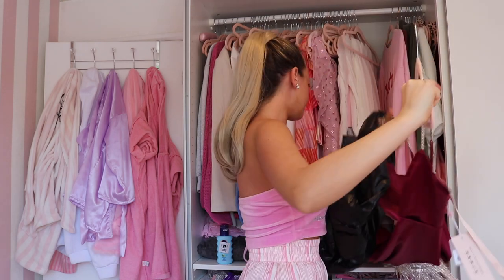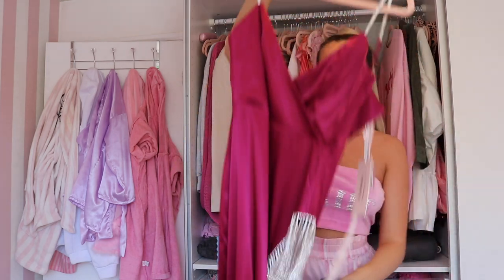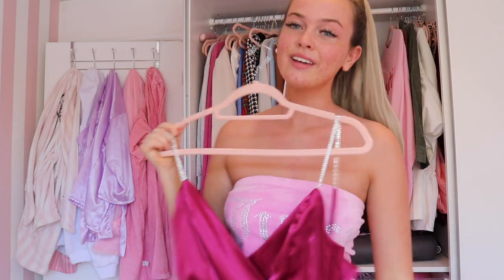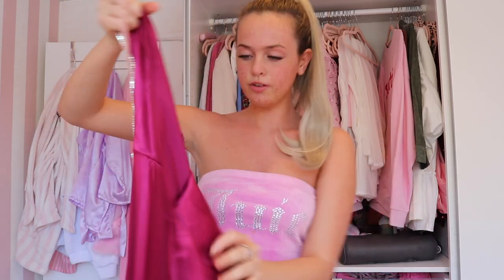Oh, this dress, okay, this was also gonna be my 2-year anniversary dress, but now obviously, oh, I really wanna keep it though. It's from Opoly. It looks a lot better in real life. I'm keeping that, it's absolutely unreal. It's a really, really long dress. This is gonna be my beautiful 2-year anniversary dress.